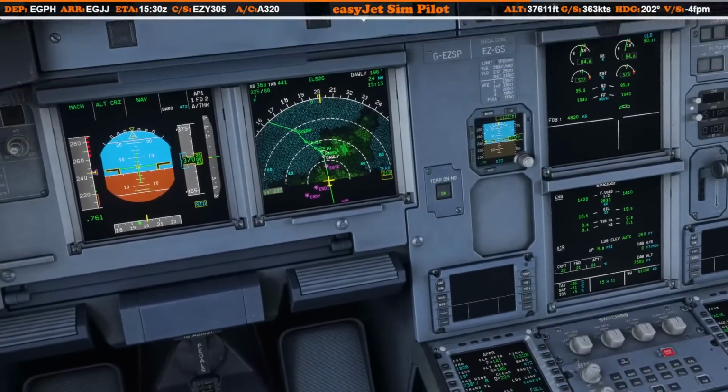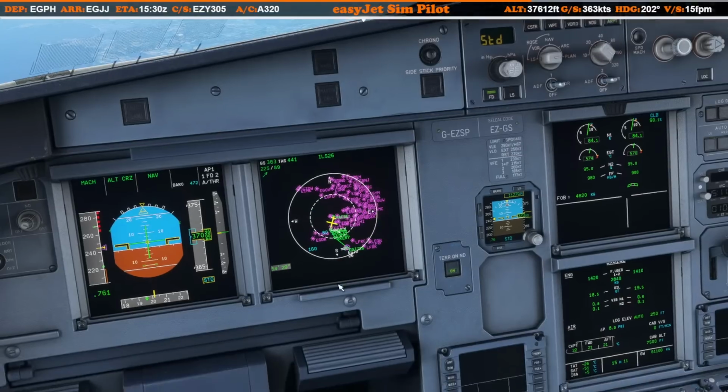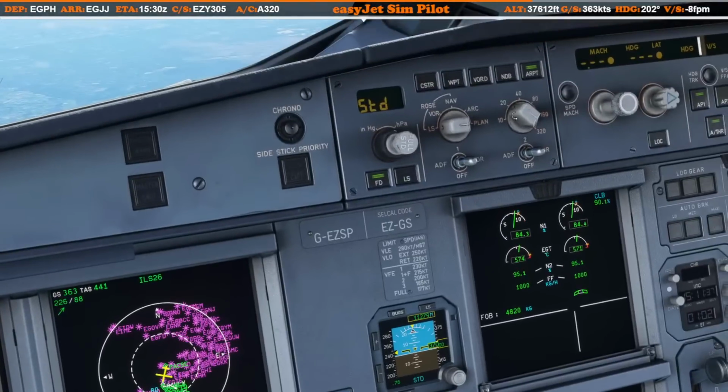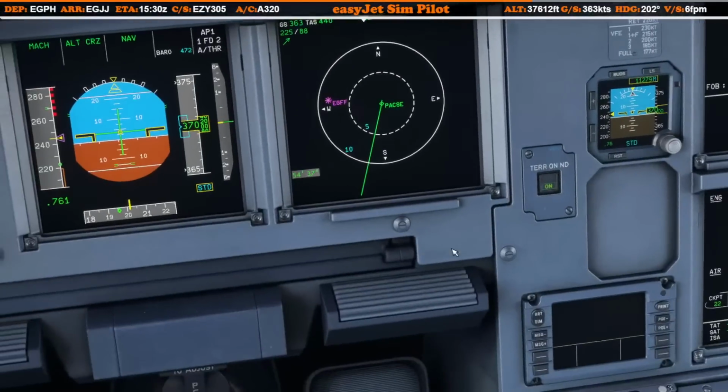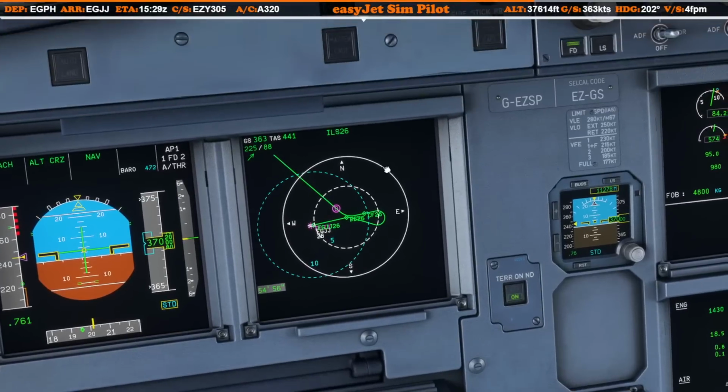Now, when does it happen automatically? It does activate automatically when you pass over the D cell point, which is just there. Probably not the best way to show you that. So if you have forgotten to do it, the moment you pass over the D cell point and fly over that, it will automatically arm. So the moment you pass that, you'll automatically start slowing down to green dot, and then S speed, and then F speed, and finally the VAP speed. So that's what it does.